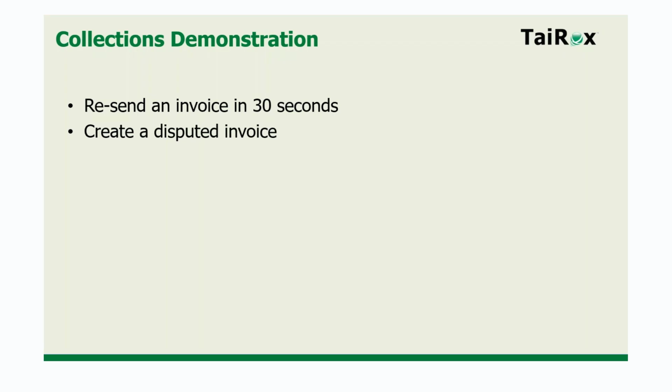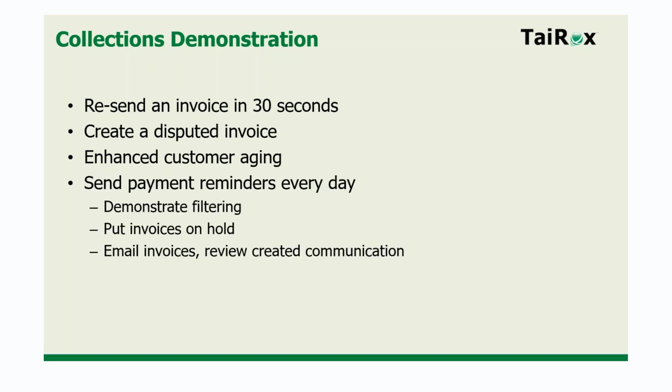I'm going to show you how to create a disputed invoice. I'm going to look at an enhanced customer aging screen and describe the enhancements relative to the other features in our collections module. And the core of the demonstration today, which is really the core of the collections automation, I'm going to demonstrate how to send reminders and bring the overdue situation to a place that might be commonly, as it commonly sits from day to day. And finally, I'm going to look at if you've escalated a collection to a case, how you would view cases, disputed invoices, and other things on the dashboard.